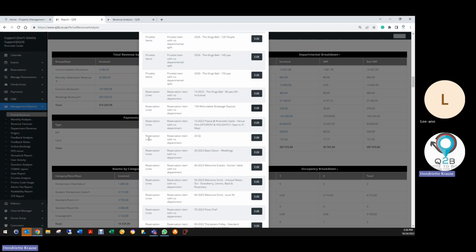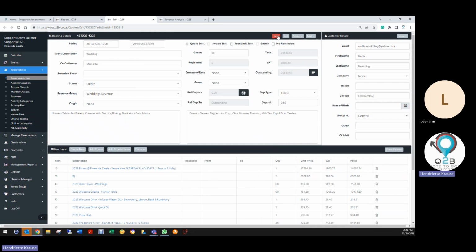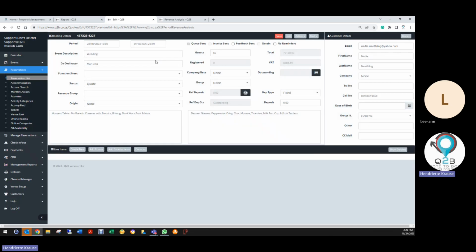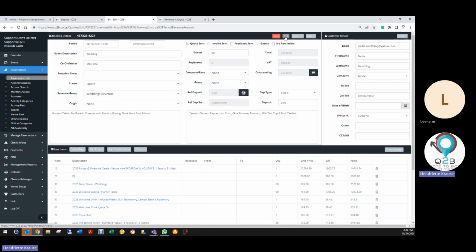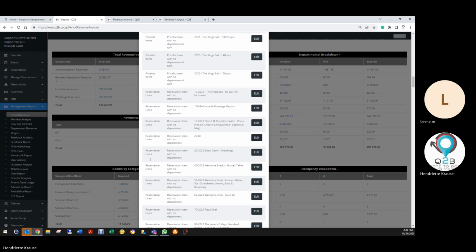So this looks like, see, that's a package. That one we did. This looks like it's a DJ fund. Let's check it. Yeah, DJ. So you can just say DJ. So do you understand why we're doing that? So you can see how much money goes towards each department in the business. And then I just go back to the report.